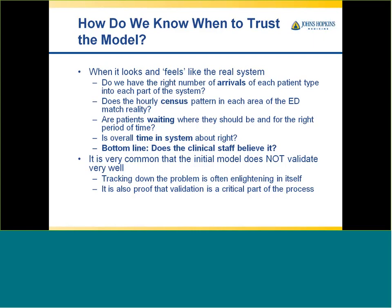But perhaps most important of all, especially if this is a model that is being used to make real decisions, which they should be, otherwise why build them, is: does the clinical and administrative staff believe the model? I just want to make the point that on any model of any real complexity at all, it's very, very common that the initial model doesn't validate particularly well. But this can actually be a useful factor. We've had many, many cases over the years where the model said that something should be true, and it turned out that there was an element in the process that the data wasn't showing, that we weren't picking up correctly, and that actually uncovered some problems that had not been visible before. And the fact that it doesn't validate right away is kind of proof that you need to do it.